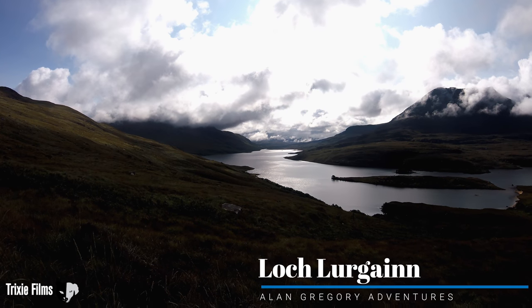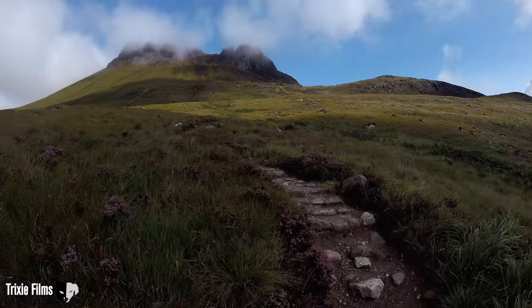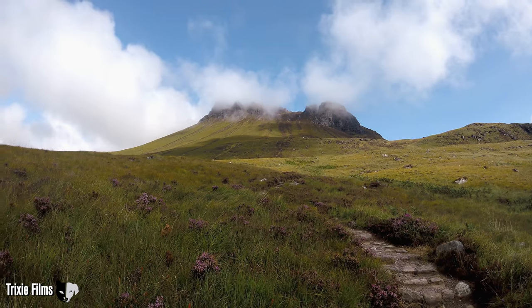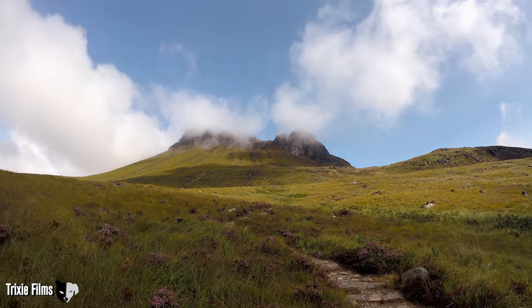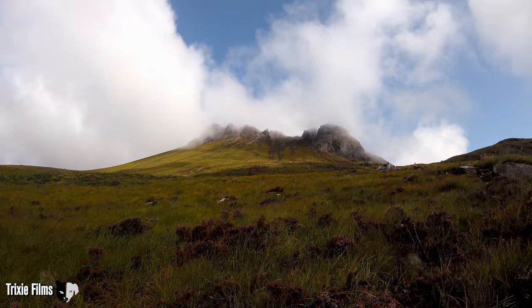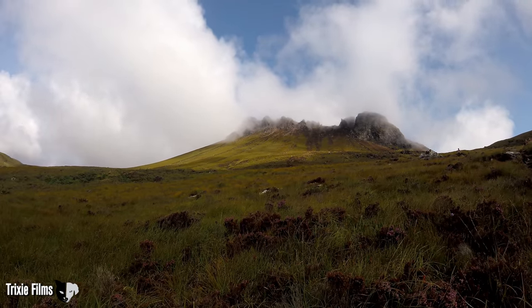Look at that for a view. Right, we'll go around back of there to get up. So, some people just going up now. Just starting to clear. Oh, good. That looks really good, does that?